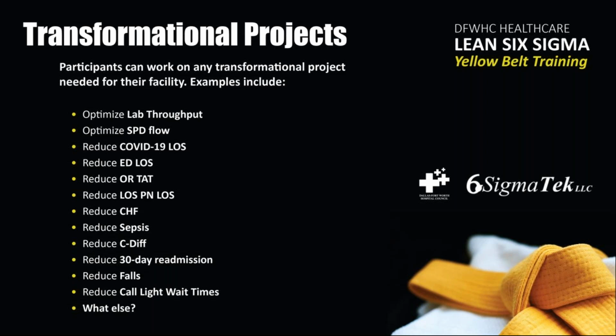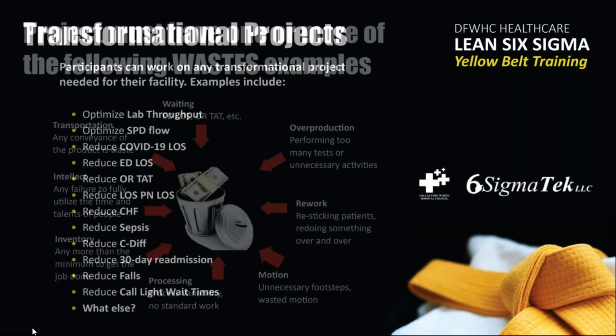Lab throughput, OR turnaround time, CHF, sepsis, C. diff, 30-day readmission, falls, call out wait times, whatever. What else? You name it, we got it. And if we don't have it, we'll work with you to get it. Our goal is to make sure that we solve problems in your facility and we help your patients right now, not tomorrow. That is our goal.